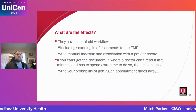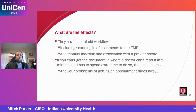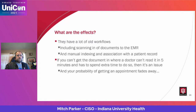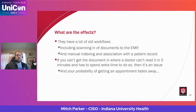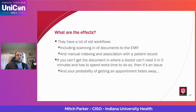So the other effect is a lot of these doctors' offices have really old workflows, including all those binders we talked about. They scan them into the EMR and they manually index and associate them with a patient record. And if you can't get that document in where a doctor can read it in 5 minutes, and they have to spend any extra time figuring it out, then to be very blunt, a lot of times a patient won't get an appointment. And I will tell you, I have a friend. She does not see anyone at IU Health. She sees doctors on the East Coast for her son with special needs. And she comes right out and tells me that if I can't get it to the doctor where he can see it in 5 minutes, my son's not getting an appointment.